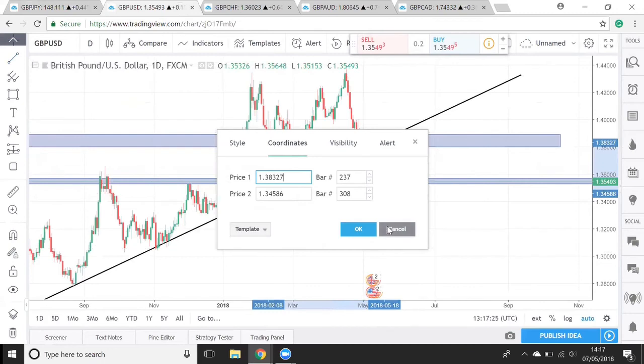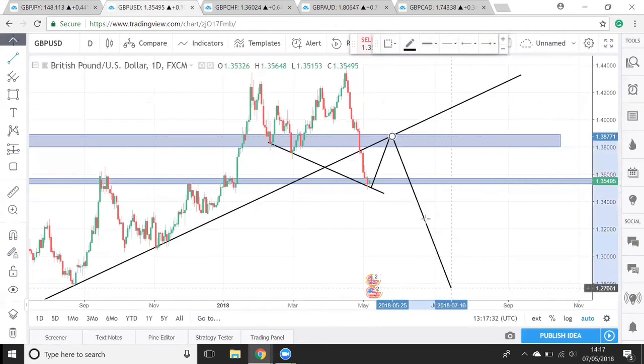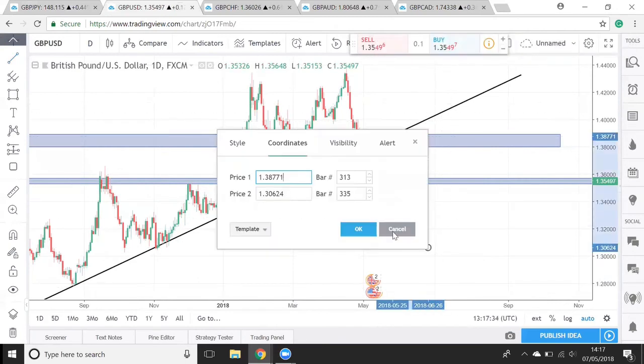Yeah. So looking at pullback like that. Low. Yep.